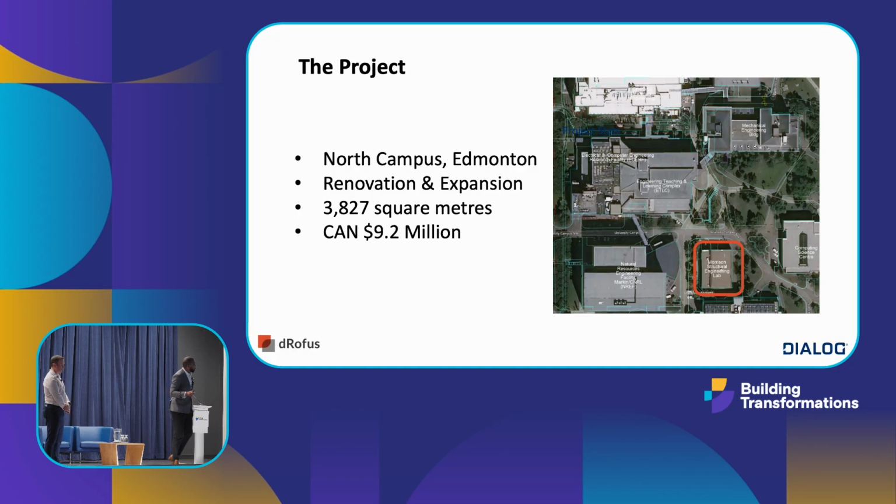So just a little bit about the project. This was at the University of Alberta, that Edmonton campus. Originally, the building was built in 1963 for the Faculty of Engineering, and you can see a little bit of the stats on the project here. You have something on this as well?